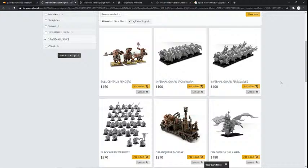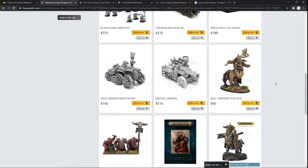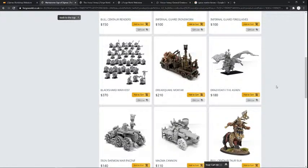The problem is that you're paying $10 a model for a dwarf that's 20mm tall on a 20mm square base. That's very pricey. The war engines are pretty good too, both the Iron Demon and the Magma Cannon are both really good in old school Warhammer Fantasy. The Dreadquake Mortar is as well, although I probably wouldn't take it most games.